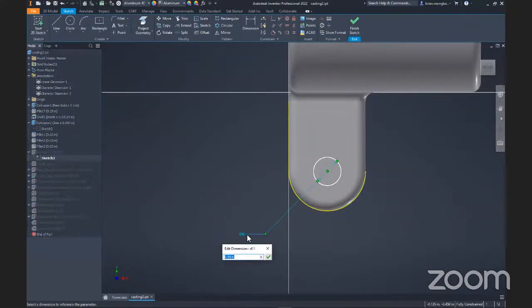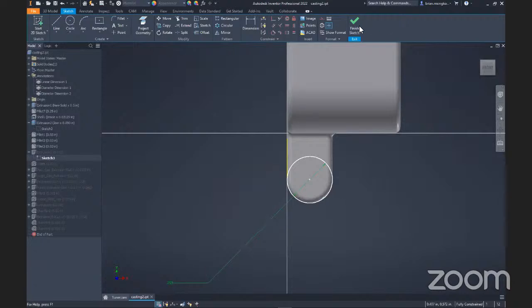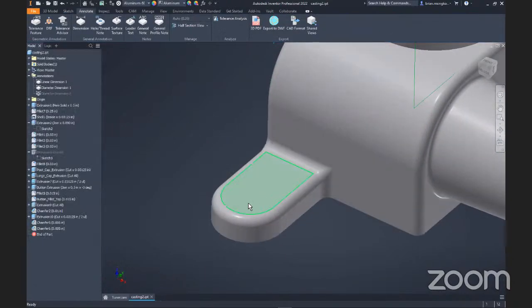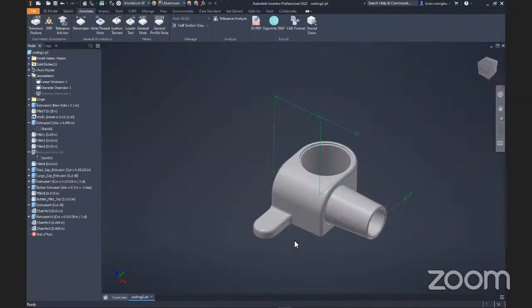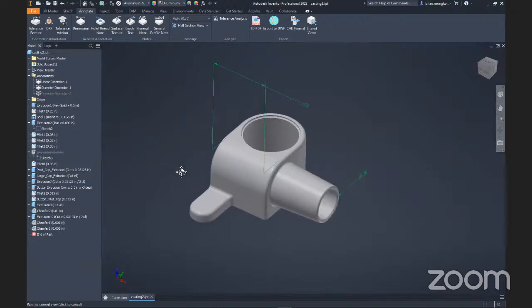But if I made this 0.125, or this is radius, let me do 0.25. If I made this the same or larger than 0.25, it should suppress my feature. And it did, because I don't want to extrude cut something that is just going to completely erase this off the face of the earth. So that's just an example of suppressing features based off if statements. You can also do that if you had a pattern and you don't want it to replicate too many instances of itself, you can use this feature in that scenario.